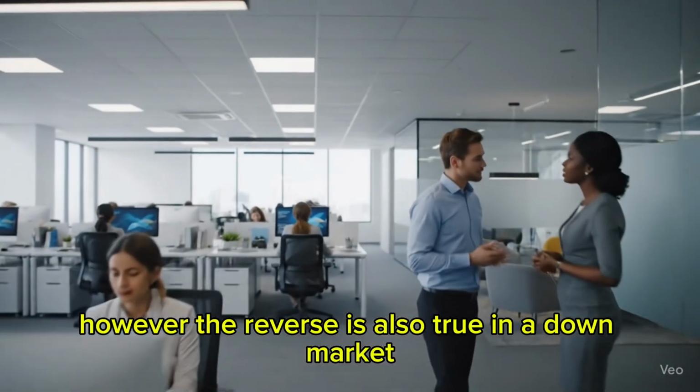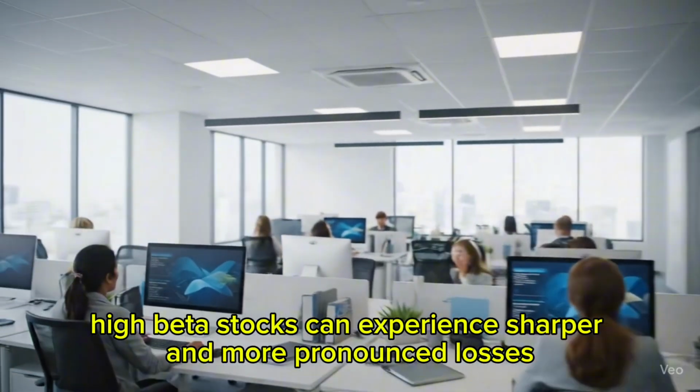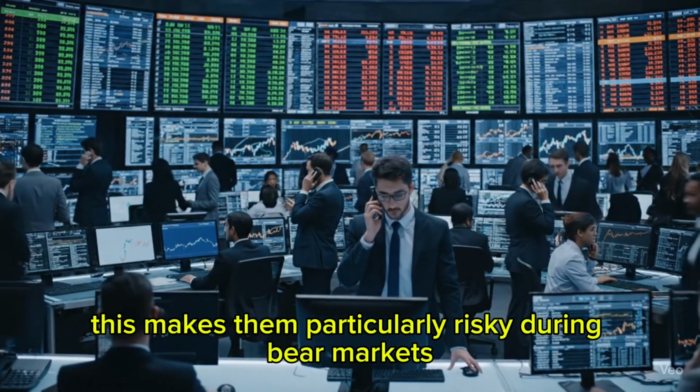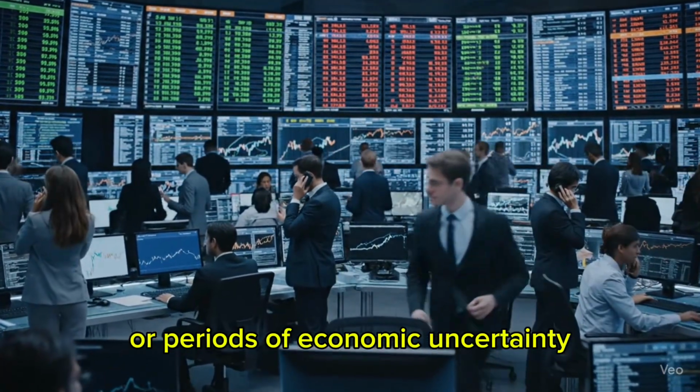In a down market, high beta stocks can experience sharper and more pronounced losses. This makes them particularly risky during bear markets or periods of economic uncertainty.